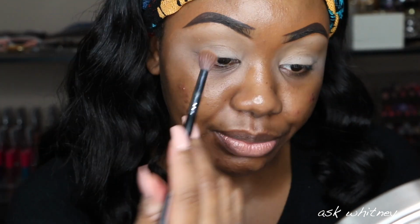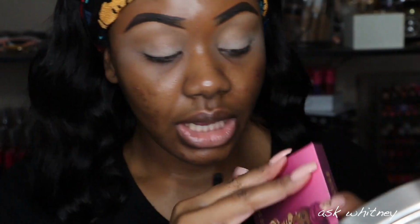One thing I will give Juvia's Place is that they make really good mattes. Sometimes their shimmers are a little tricky, but their mattes are always very smooth and I love it. So I'm gonna put this palette down and I'm gonna go into the berries palette.